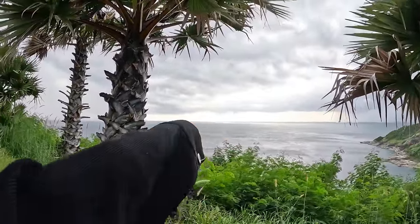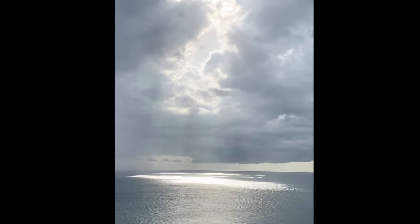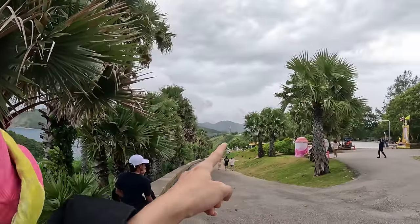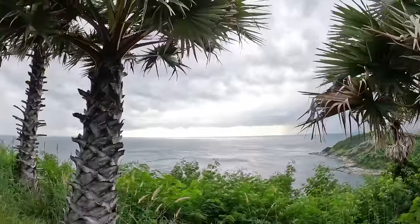The sun is not really there, but the sunlight is there. And this is the windmill. Oh yeah, let's take some good pictures.